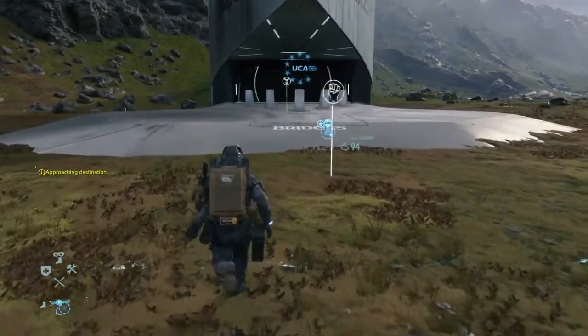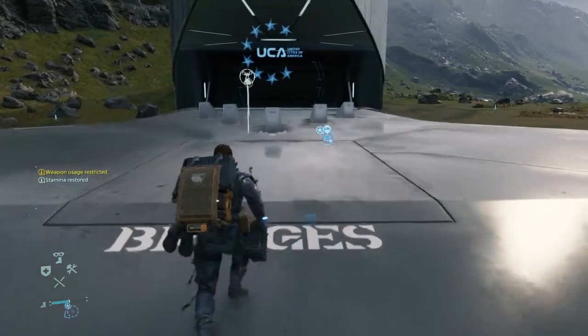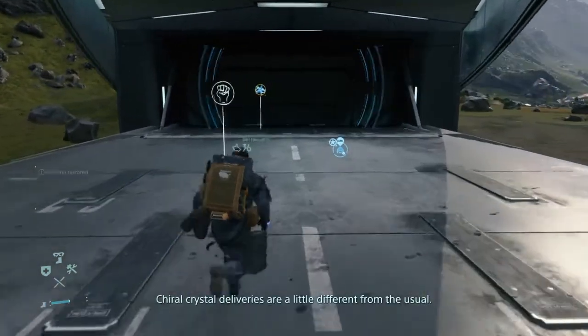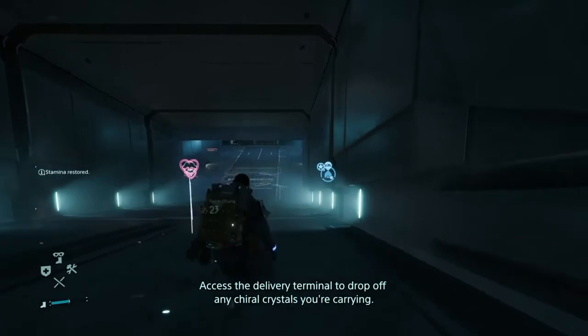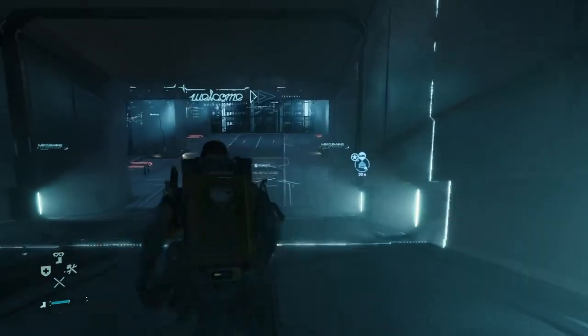Beginning scan. Scanning Bridges ID. Verifying ID. Clear. Sam Porter Bridges, the pyrocrystal deliveries are a little different from usual. The process is pretty simple, though. Access the delivery terminal to drop off any pyrocrystals you're carrying.